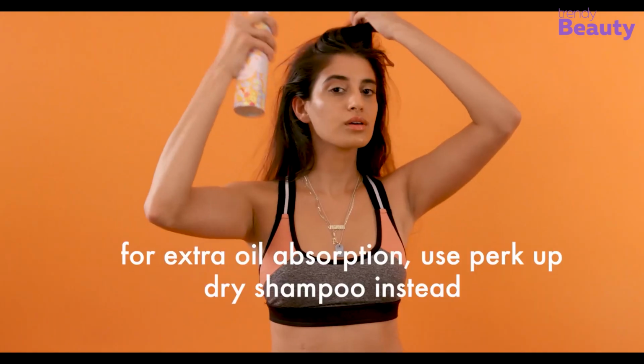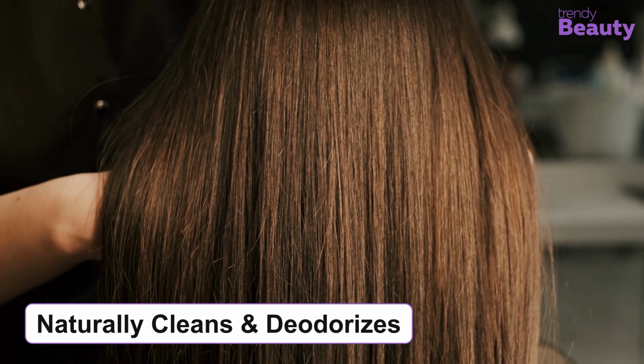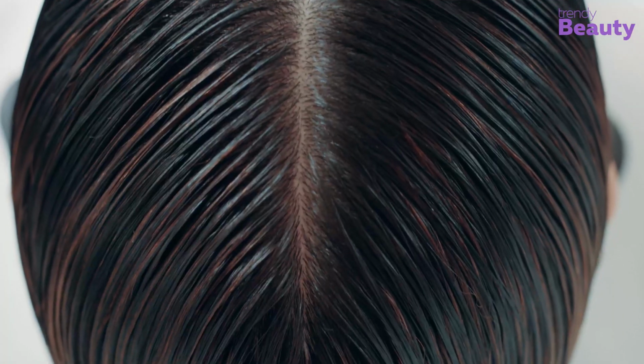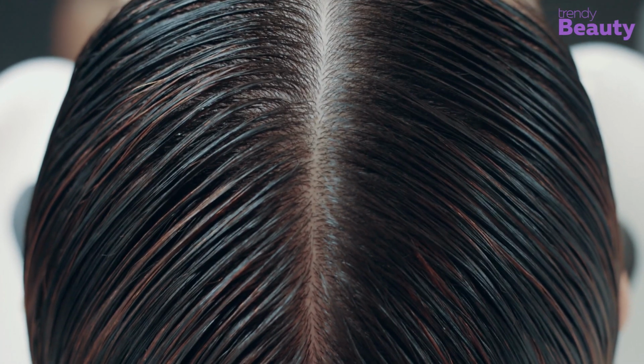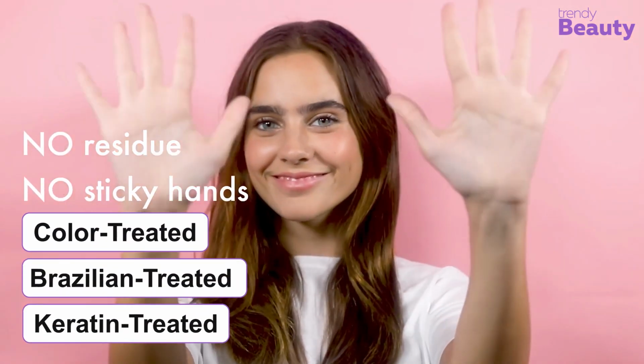This dry shampoo has rice starch. It's a light powder which absorbs dirt and oil, adding volume and texture to your hair. It's a talc-free dry cleanser, which refreshes your hair for a perfect hair day. This dry shampoo naturally cleans and deodorizes your hair. It also cools and refreshes your scalp in the process. This product is safe for color-treated, Brazilian-treated, and keratin-treated hair. It's free from toxic ingredients as well.